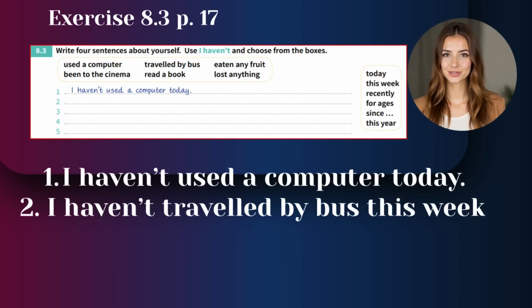Why and when to use it. Time frame: the sentence covers a limited period, today. It tells the listener that during this day, the speaker hasn't performed that action. Situation: this might be used when someone is discussing their daily routine or explaining why they are unfamiliar with a computer-related task today. Connection to present: even if the speaker usually uses a computer, today has been an exception.